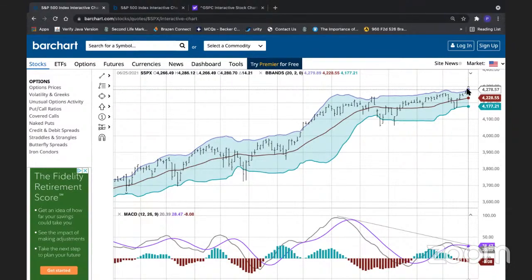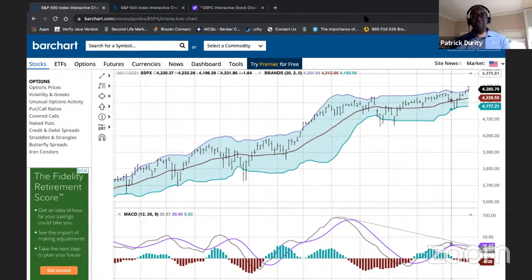So a little more risky of a strategy, but we're using probabilities in our favor. We've been winning, so we wanted to share. That's all I'm going to say, Patrick. Continue, please. Okay, so now let's go to the mechanics of the trade.